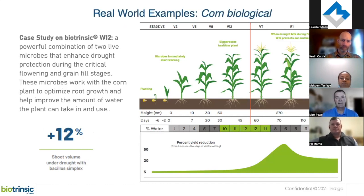Okay, so I'll hop in here. PR and I are going to tag team on what we've seen with different crops in our area, and we're primarily going to focus on one particular product for each crop, just because of the time restraints we have here today. But for each of these crops, we have multiple products, and we place them based on the data that we have and how well they work in a particular environment and soil type. I'm going to go over corn and show you what I've seen the last few years. The product I'm going to focus on is W12. It was commercially new in 2022 for us, and we've seen really great results with it.